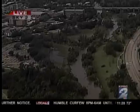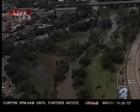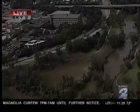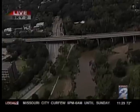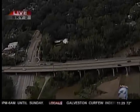No question. And as you continue this, it looks like you're closer to Memorial Drive, heading out towards... I believe that's Memorial Drive. Yeah, that's Memorial, you're right. Yeah. We've got the Shepherd crossover just ahead of us. Right. Now I see it there. But you can see the tree damage. I mean, obviously the taller trees have a lot of broken limbs and branches.